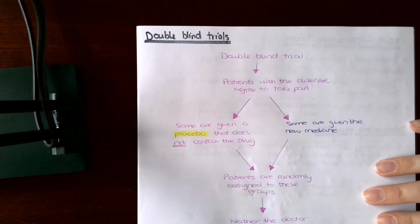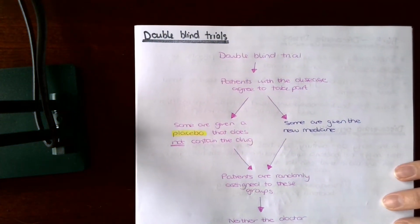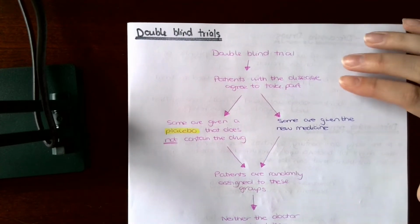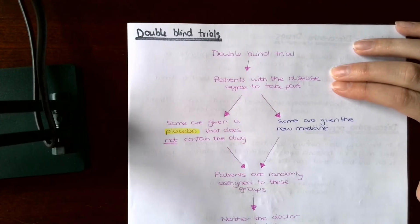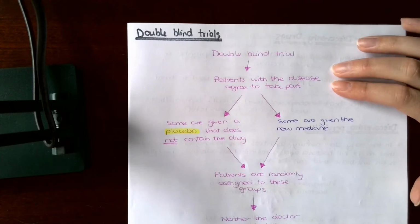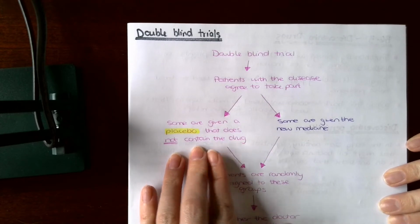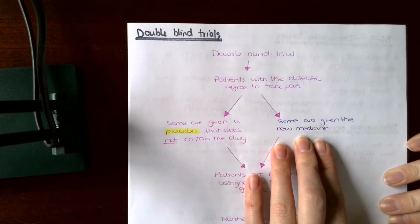During one of these stages, patients take part in something called a double-blind trial. Sometimes we have something called the placebo effect: if you've been given something, you think it makes you feel better, and actually it doesn't. To avoid this, there are double-blind trials. A double-blind trial is where patients with the disease agree to take part. Some of the people are given a placebo that does not contain the drug they're testing. Others are given the new medicine.